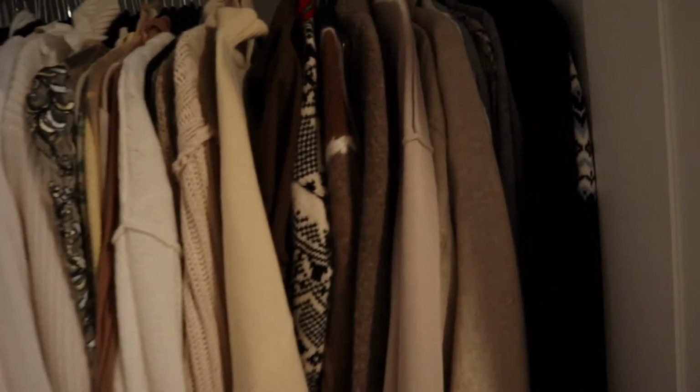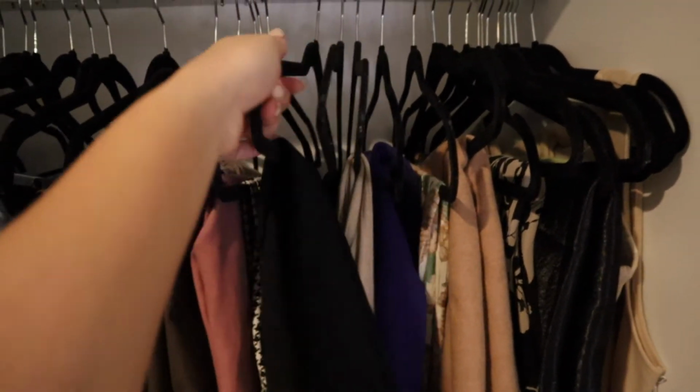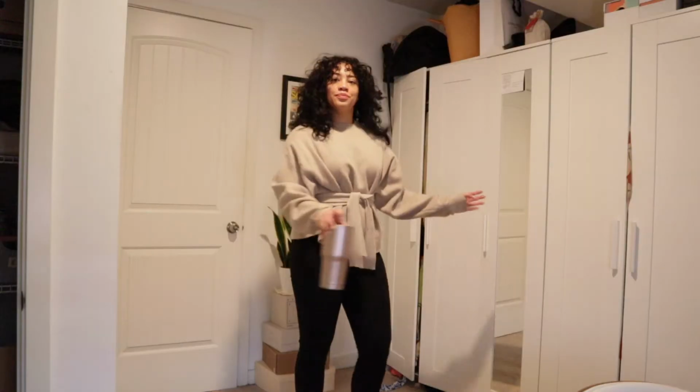I'm feeling a neutral fit today. I'll use these black pants.